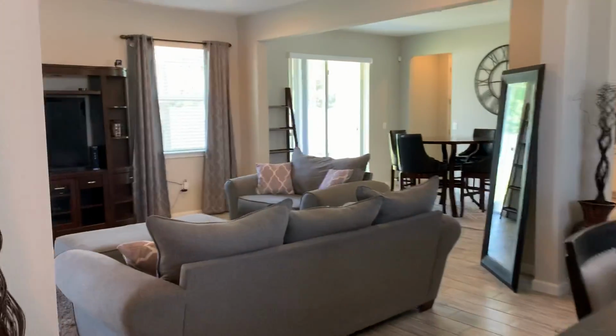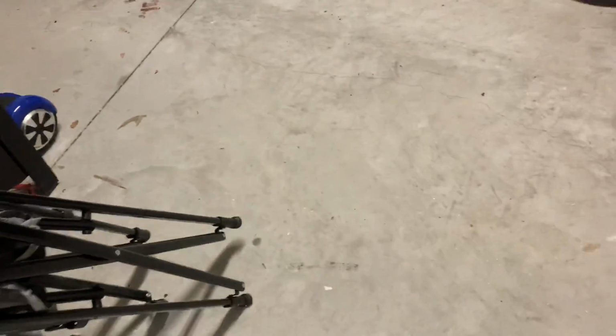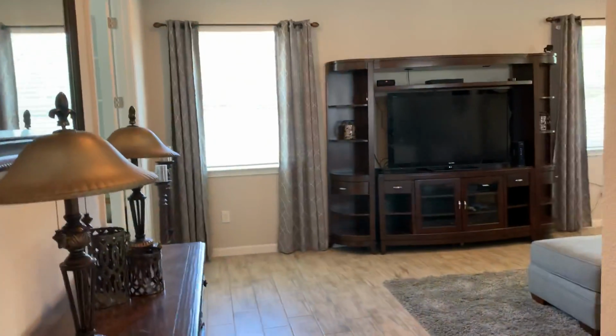And living room. Immediately to the left is the single car garage. And then off the living room, we've got French doors to an office.